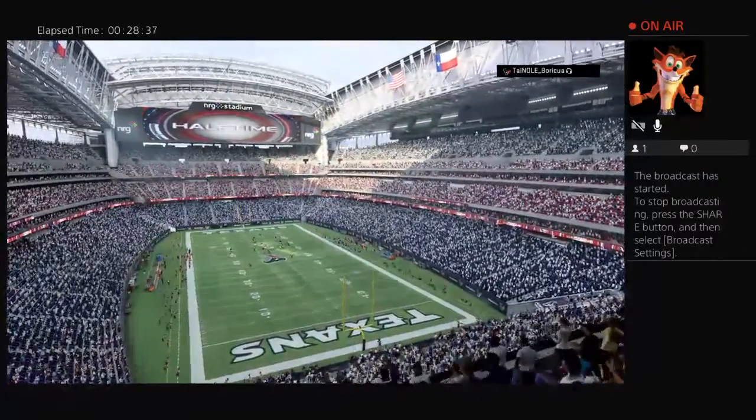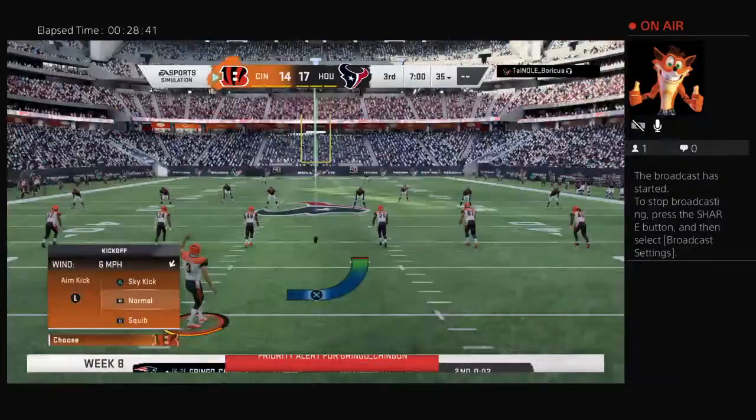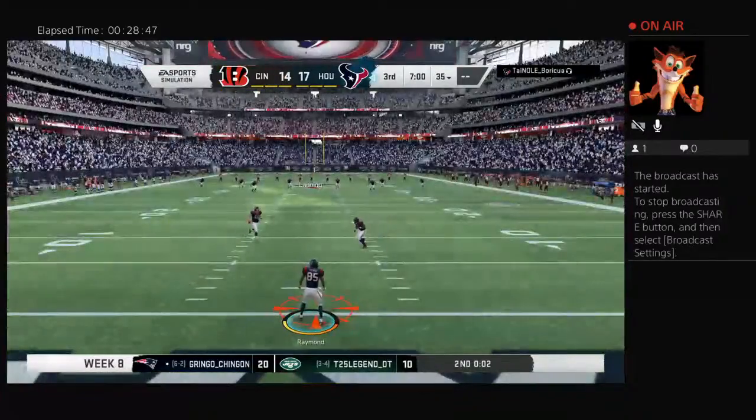So we've hit halftime, just a field goal separating these two teams at the break. As we send you on over to Orlando for Jonathan Coachman in our EA Sports Halftime Report. Take it away, Coach.